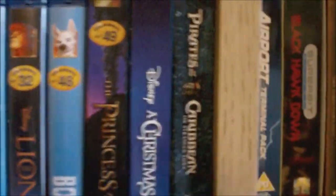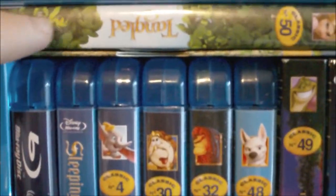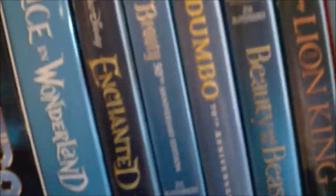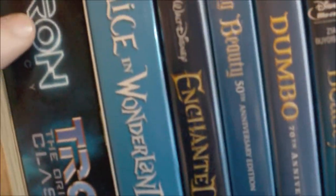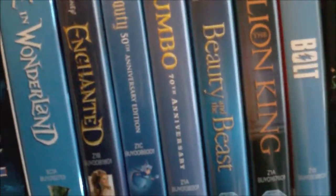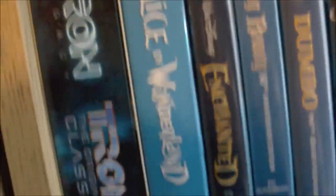Right, up here we have some Disney films. Tangled and Snow White. Tangled is one of my favourite Disney films. It's just brilliant, I love it. Tron is one of my favourite films as well. It's one of my favourite 80s films, and Tron Legacy was actually a brilliant remake. Well, remake, follow up. Really enjoyed it. It's terrific on Blu Ray.